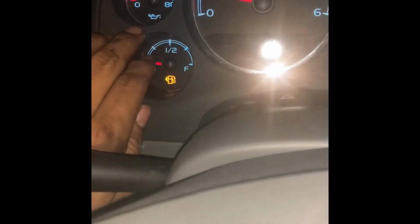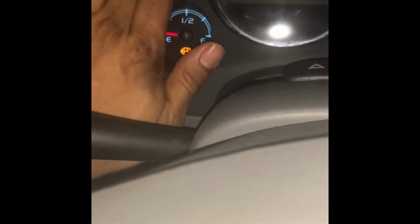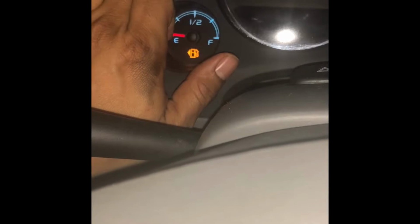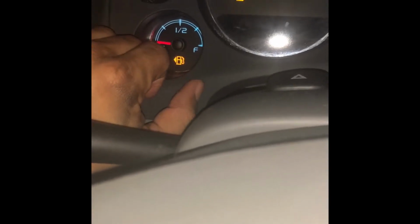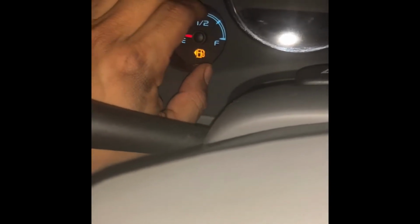So initially when I was cranking it up, I should have taken video of it earlier, but before I changed the oil on it, it was coming up to about 20 on the pressure gauge, and then it was dropping all the way down to 0, and then I would get the beep. That happened, and I ran it that way for a couple of days, and then I got the check engine light that came on.